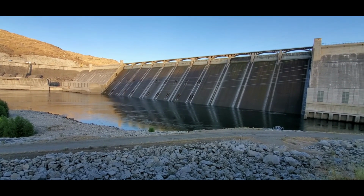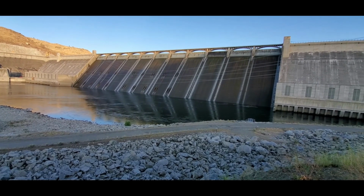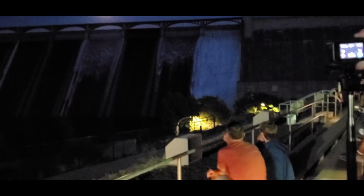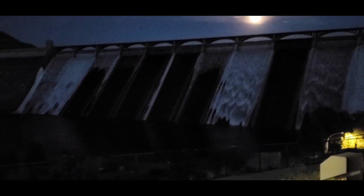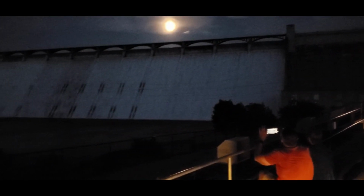Wish we could go in the visitor center, but it's pretty massive. So we're waiting. It's almost 10 o'clock at night, and they're opening up the dam. I guess they do it for the light show, on the water. So it's pretty neat. They're all open now.